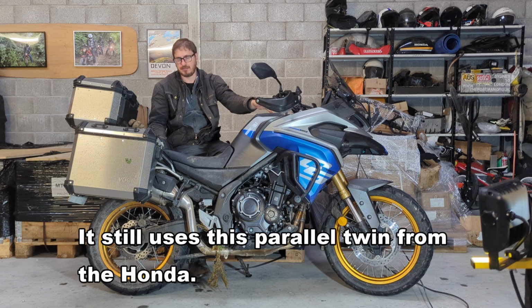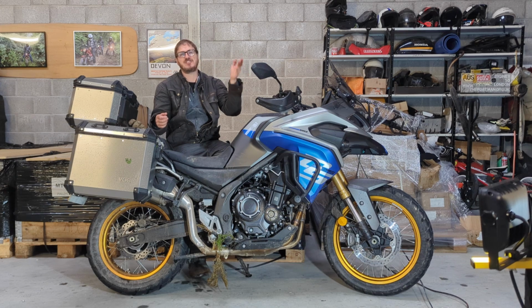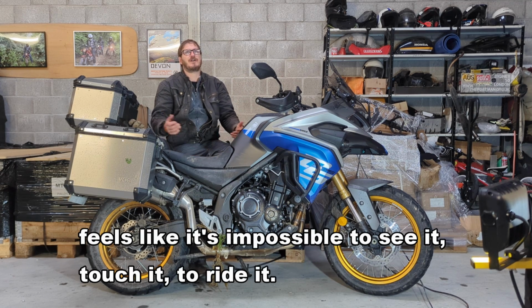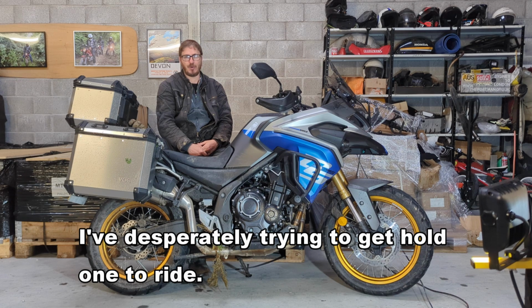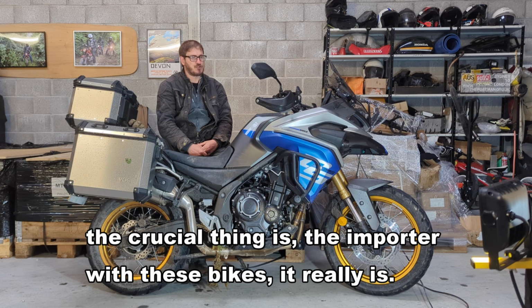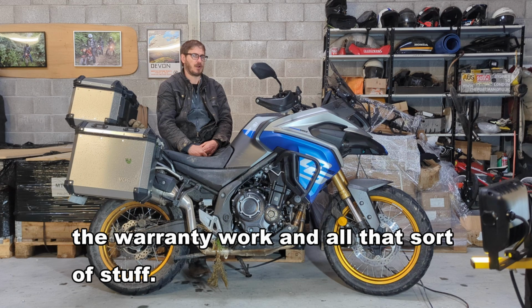You know, it still uses this parallel twin from the Honda. It was the bike that had got the distinction to set it apart from the others. It's coming at £7,500 though, so a little bit pricey. But it feels like it's impossible to see it, to touch it, to ride it. I've desperately tried to get hold of one to ride, but it can't just be me because there's nobody who's ridden one yet. So the crucial thing is the importer with these bikes. It really is. It's a make or break because it's those guys, as I said, who are backing up your warranty work and all that sort of stuff.